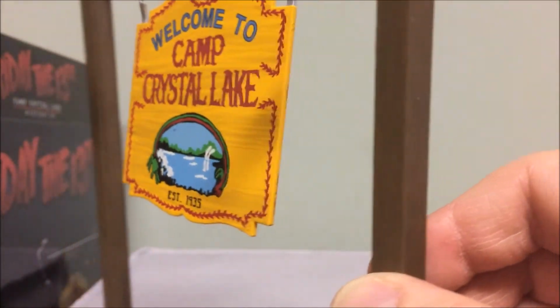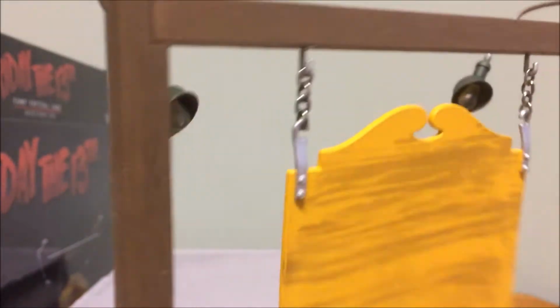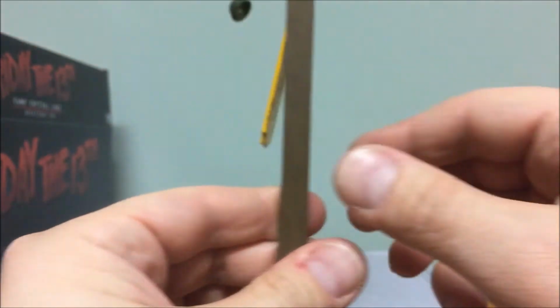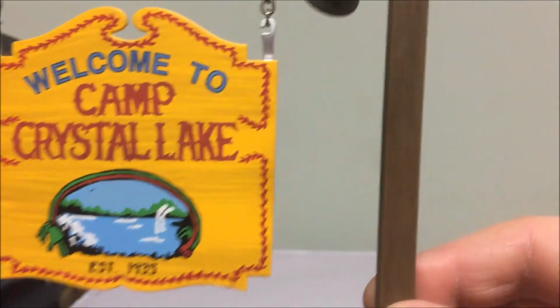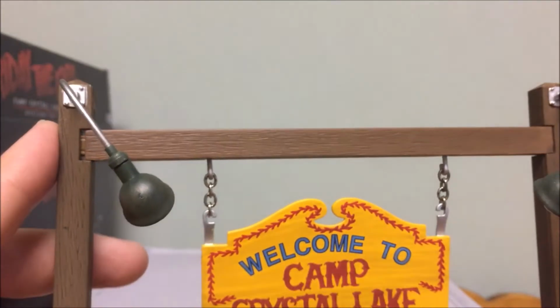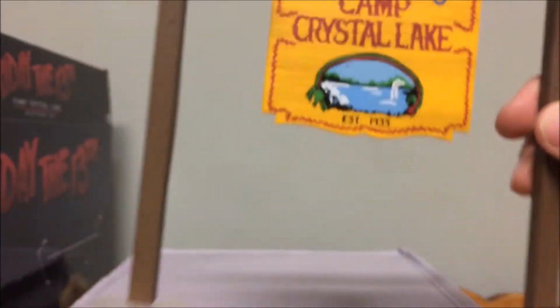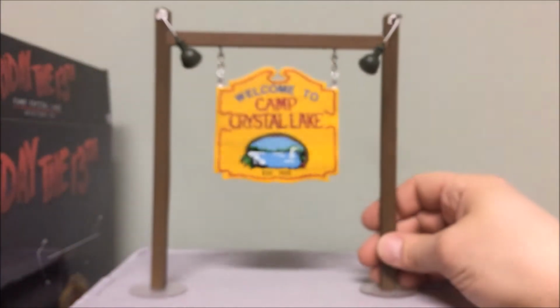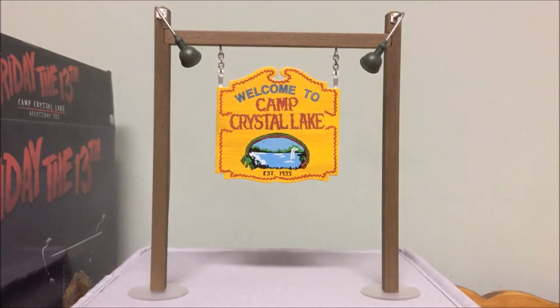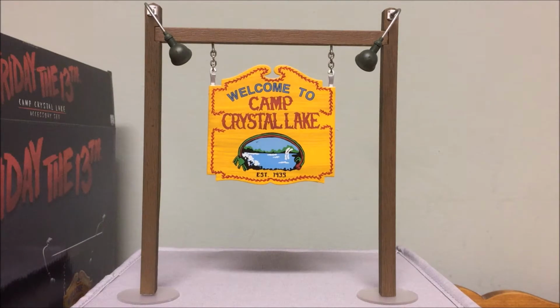Now, if you look on the back of the actual sign, you can see it looks like it's been painted a bunch of times, which is definitely how it should look, which I like that detail. And there's definitely wood grain detail in the post itself. And then the lights kind of have that weathered look from just being outside. They got a little bit of patina on them. So overall, I'm pretty happy with the look of this.